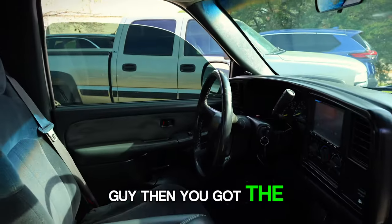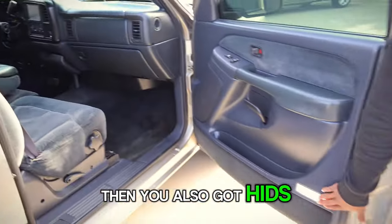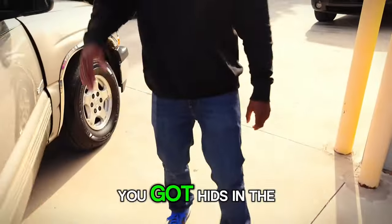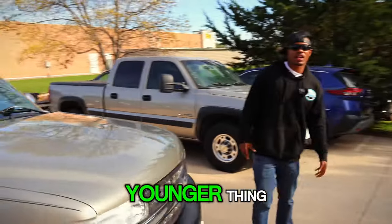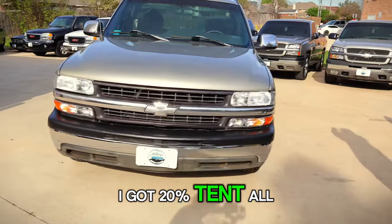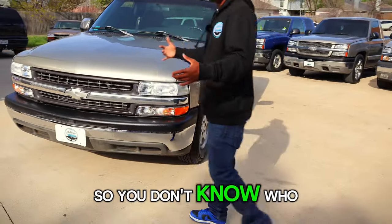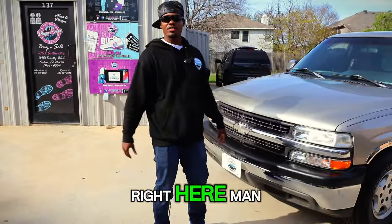Then you also got HIDs right here. You got HIDs in the front. That's more of a younger thing. So you don't know who in the truck. You tint it. I got 20% tint all the way around in the truck, so you don't know who in it. That's why we call this truck Sleeper. That's his name, Mr. Sleeper right here, man.